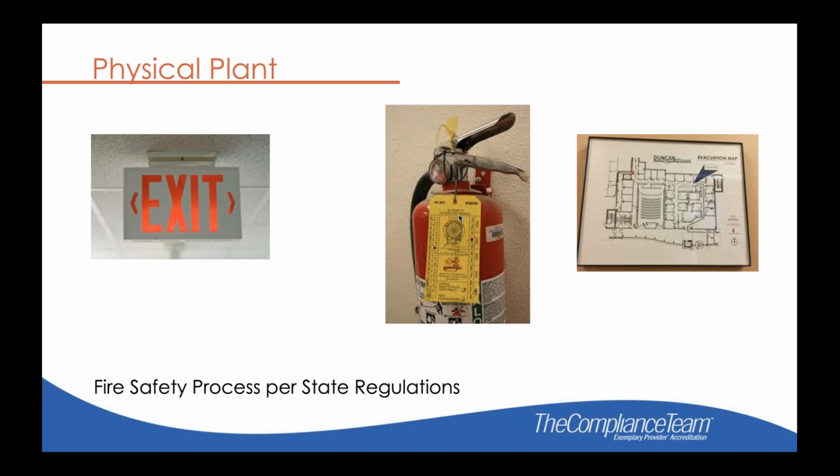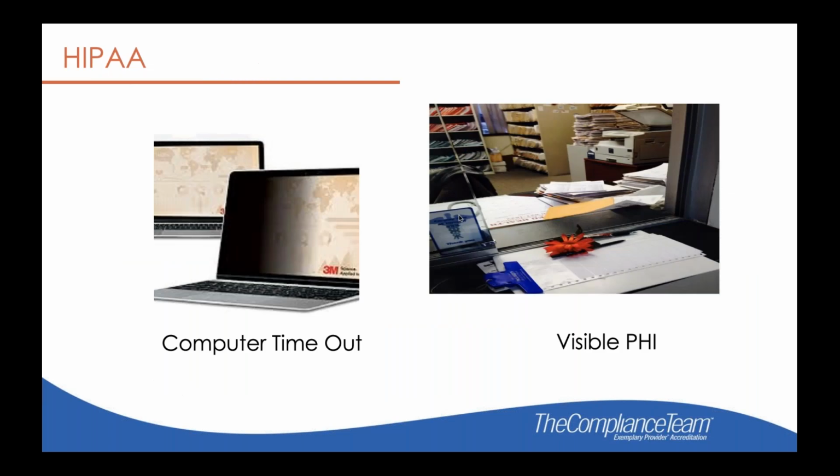And then floor plans. So floor plans are not required all over the clinic. Floor plans are required coming out of an exam room or other room where I can't see one of those exit signs. And so that's a very important note. So you've got to tell me as I come out of this room, which way do I turn? Don't put them on the inside door of the exam room, because when I open the door, I can't see it any longer. All fire safety processes, for the most part, are state regulated. So you would know what Oregon requires of you in terms of fire safety.